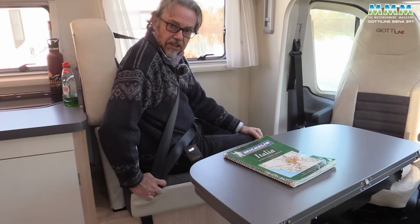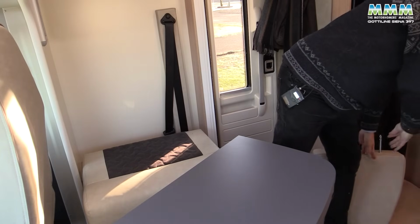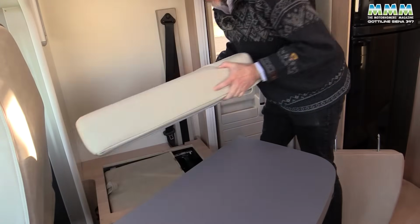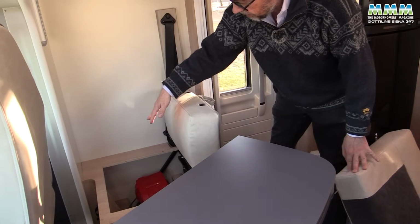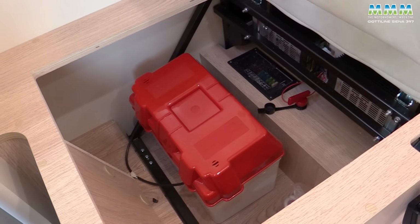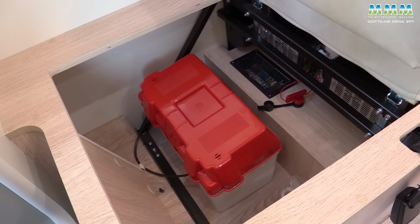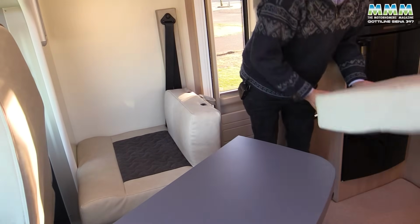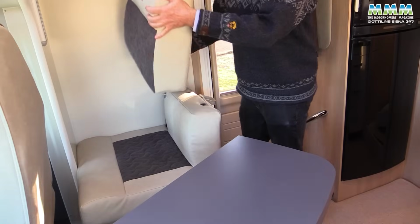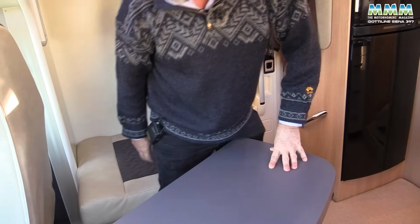But it's not quite the same situation on the other side. So the system is the same on the other side. Again, one cushion that you don't need and one that you do. Again, flip up the backrest, and this time you'll notice, whereas on the near side you've got a nice big storage locker, here it's largely taken up with your 100 amp hour leisure battery. Slot the base cushion in, and once again you have one of these backrest come headrest cushions to complete the seat.